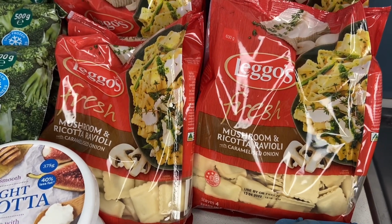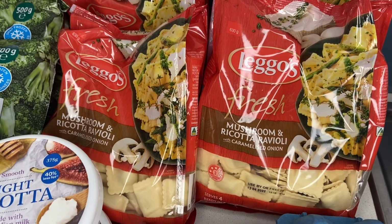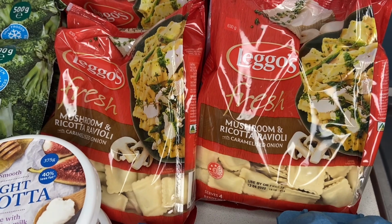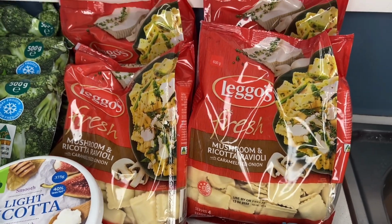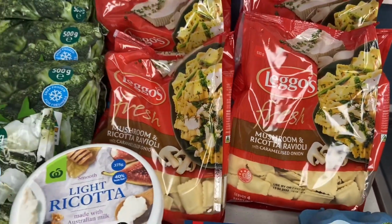Being someone that is not a huge fan of meat, I like to swap out meat meals for more vegetable based meals as often as I can, so I now buy these as often as I can. I've grabbed 4 packs of those, and that will be eaten once a week for the next 4 weeks. So that'll last a month.